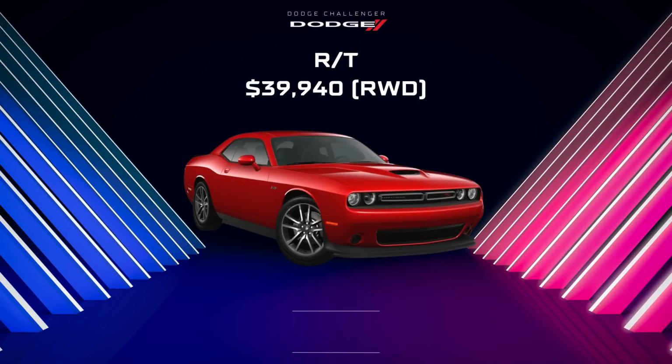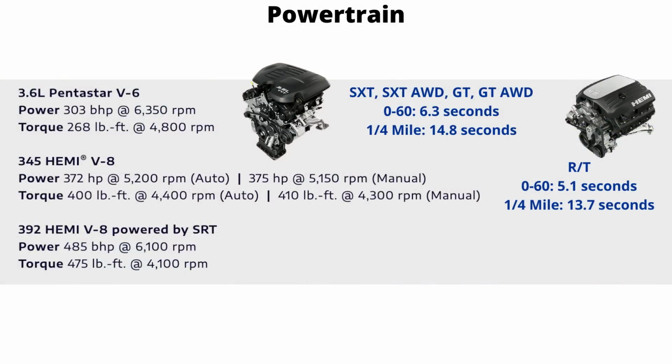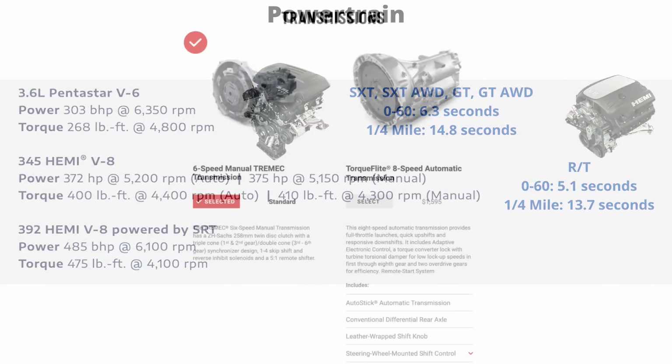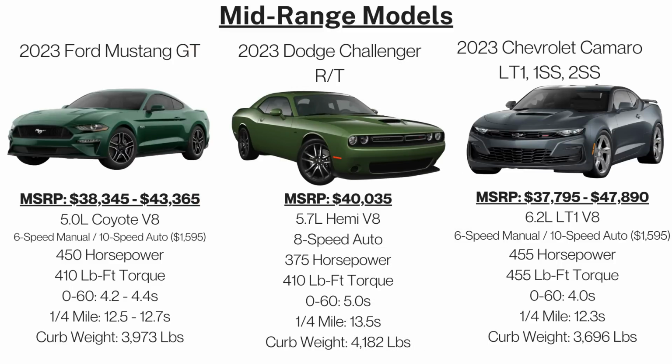The first V8 model is the RT, starting at $39,940. This adds the 5.7-liter V8 Hemi. The only immediate change from the GT is that V8 engine, which has between 372 to 375 horsepower and 400 to 410 pound-feet of torque, and a 6-speed manual is now standard here. If you want the 8-speed automatic, it's going to cost you $1,595. The RT performance is more in line with the base models of the other muscle cars.